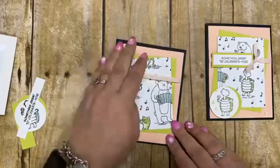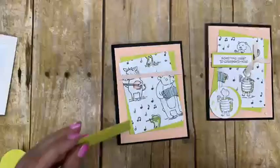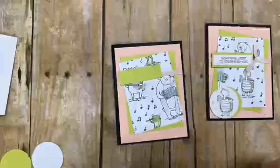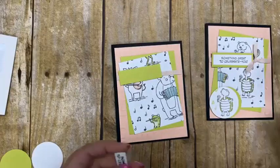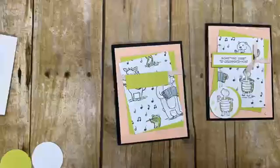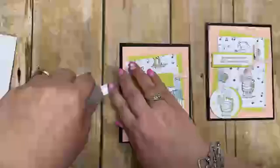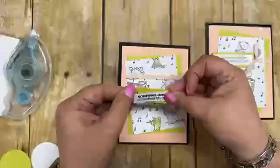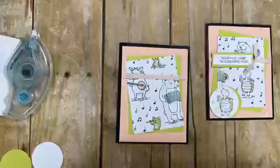And then I added the "Something great to celebrate" greeting, and I put it behind a piece of the lemon lime cardstock. This greeting is on a half inch piece of cardstock, and then this is on a three-quarter inch. I need to pay better attention when I cut that and not be in such a hurry. All right. I'm just going to put that on there like that. And because it's a little bit bigger, you guys know my routine. We're just going to trim that off.